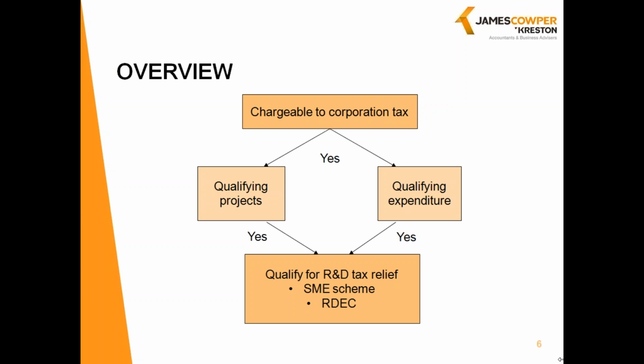Assuming you satisfy that, there are two key things that you need to satisfy in order to claim relief. You need to look at what qualifying projects you have, and in a moment we'll take a look at the definition of R&D for tax relief purposes, which is different from the definition for accounting purposes, subtly. And then the second strand is what qualifying expenditure. So having identified that I'm undertaking some qualifying R&D work as defined in the government definitions, what expenditure can I claim? And then finally, having identified those two, we need to work out which scheme we claim under, because there are two R&D schemes, and I'll talk about those in a moment. And that's broadly the R&D claim process.